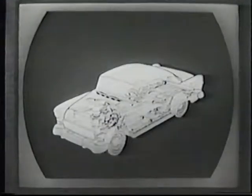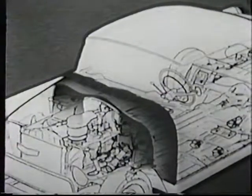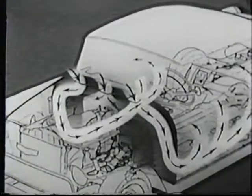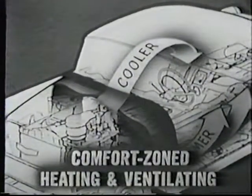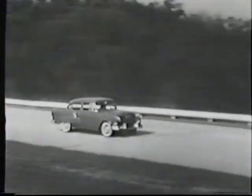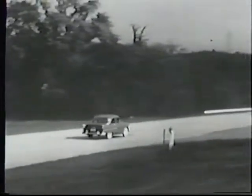The massive new structural arch that binds body to chassis with new rigidity is also the heart of the ideal heating and ventilating system long sought by automotive engineers. This heating system provides two distinct temperature levels. This is truly comfort zone heating and ventilating. And the beautiful new Motoramic Chevrolet is the only car in its field advanced enough to have it.